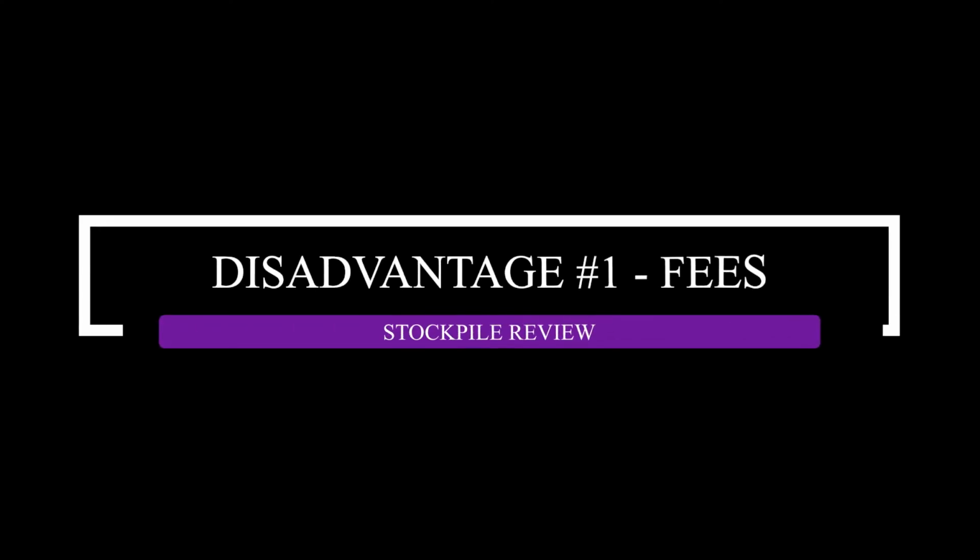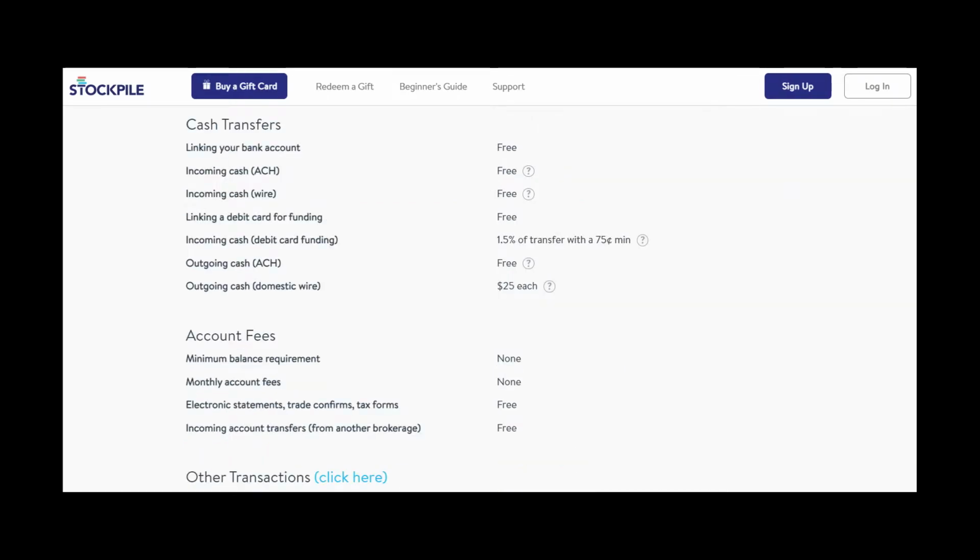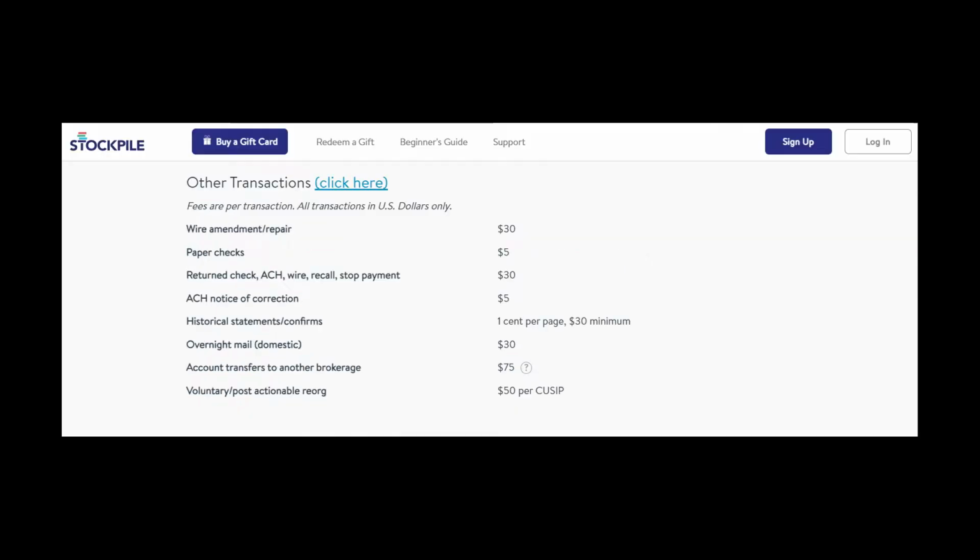All right, so let's talk about one of the caveats about this, and that is the fees. Stockpile has many different fees. I'll throw a quick screenshot up here just to show you guys how many fees there are. But to start, there's a gift card fee. So if you're buying a gift card for one of your loved ones, then you're actually going to pay a fee to buy the gift card, similar to how you would on one of the Visa Vanilla gift cards. But it is another fee that you'll have to buy.